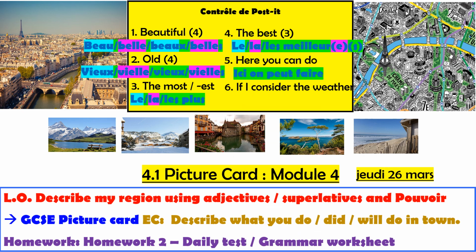And then finally, if I consider the weather. So when you're asked the question for GCSE, if you can put in the weather, it just adds that more detail. If I said to you what you do in your town, and you could say this, si je considère le climat, à Sutton, quand il fait beau, je vais au parc. Cependant, quand il pleut, il y a un grand cinéma. That's the ideal way to just add some detail. Think about that today. So give yourself a mark out of 6 for your post-it note challenge.